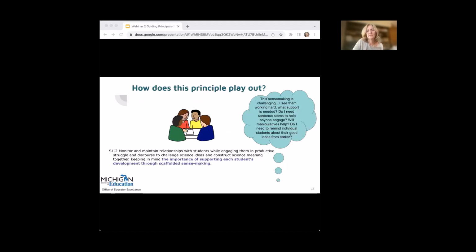Here's a brief example of how this principle might play out. A teacher monitoring students might be thinking, this sense making is really challenging. I see them working hard and possibly getting frustrated. What support is needed for each of them? Would sentence stems help anyone engage? Would manipulatives or visuals help? Do I need to remind Jackson about his good idea from earlier in the class to prompt and encourage him? This group is almost there. What might the next question be that I can pose for them to help them go further? These are the types of questions a teacher might ask if they're reflecting on these important principles.